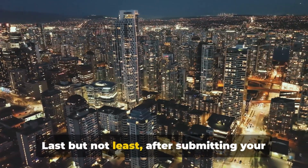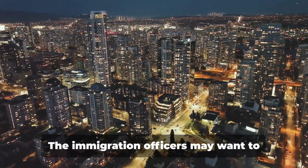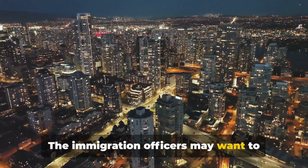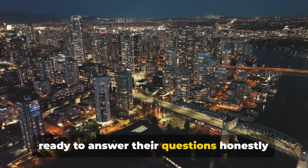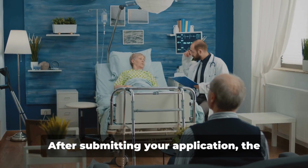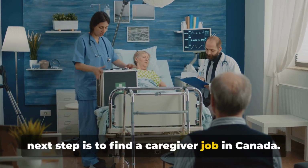Last but not least, after submitting your application, you should prepare for possible interviews. The immigration officers may want to verify the information you provided, so be ready to answer their questions honestly and confidently. After submitting your application, the next step is to find a caregiver job in Canada.